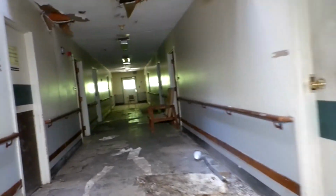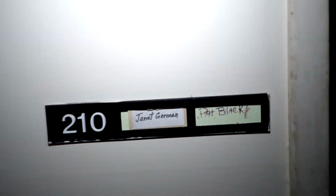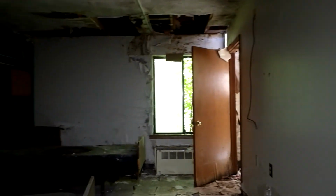Another chair. I see these. They've set this up so they could set static cams on them, some of the ones that have higher tech equipment and things. You can see the names on them. People long since passed away.